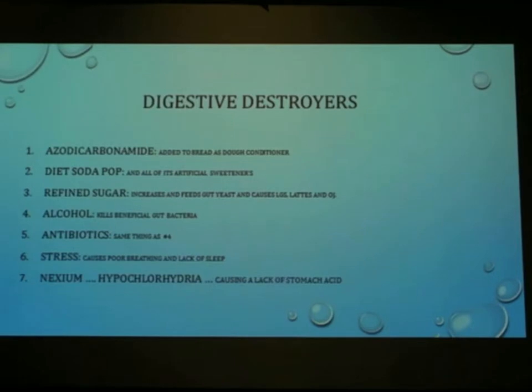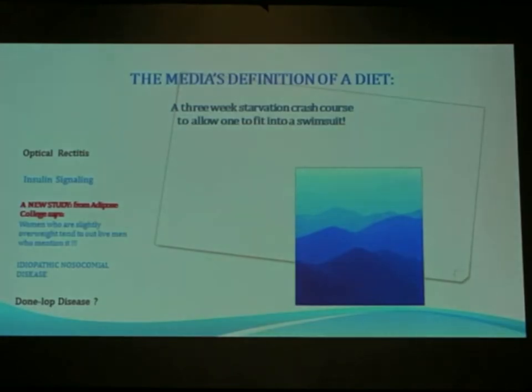Did you notice number 7 there? Nexium? Stay away from Nexium. Yeah, that causes hypochlorhydria in your stomach. So Band-Aid prescription pad medicine's answer to regurgitation is what? To decrease the acid content. Well, what's wrong? The reason you're not digesting your food is because you don't have enough acid. So it's completely whack.